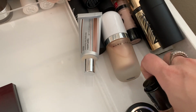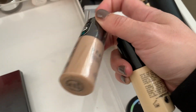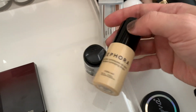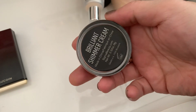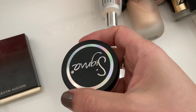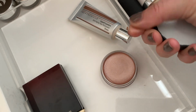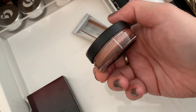These two Sephora drops, I'm not even sure where they came from. This one still has the wrapping on it, so this can definitely be donated, so I'm not even going to bother keeping it. This one I'm going to get rid of. I don't use it at all, so I'm going to toss these. The Sigma Brilliant Shimmer Cream. I liked the texture, but I don't like this color. The color is a little bit too deep as a highlight, and I really wouldn't use this as a blush, so I'm going to go ahead and toss this as well.